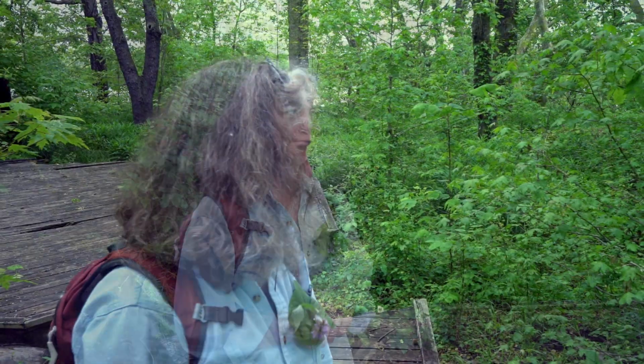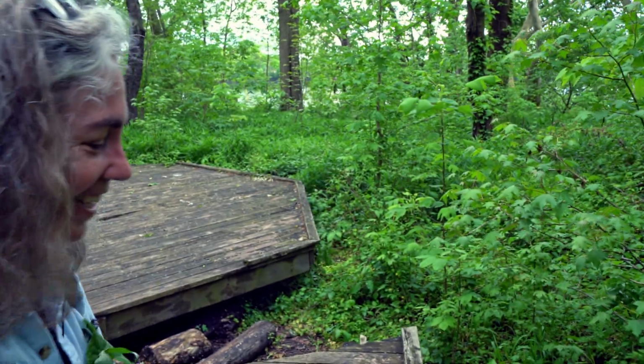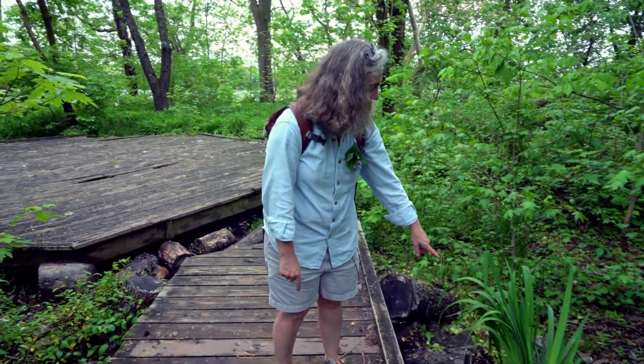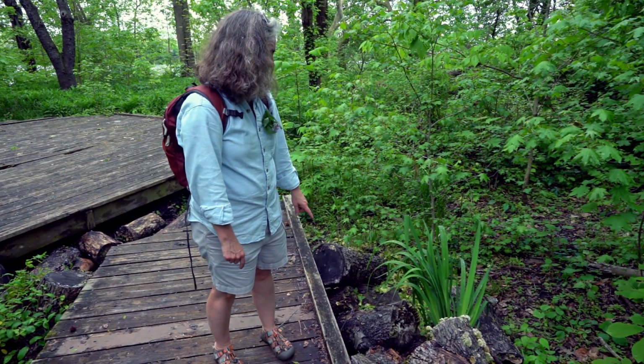I missed not being here as much because of the lockdown. I mean, I can come back, but it's different. So I like the fungi. I don't know what your camera lens is like, but the colors are so amazing.